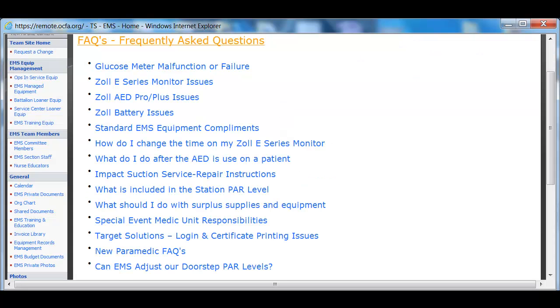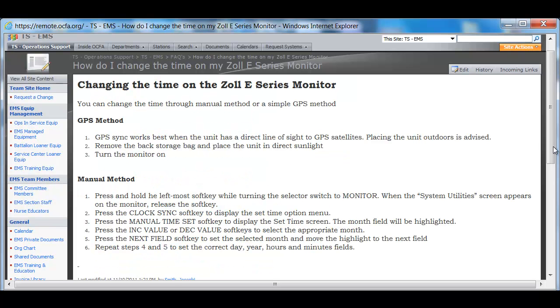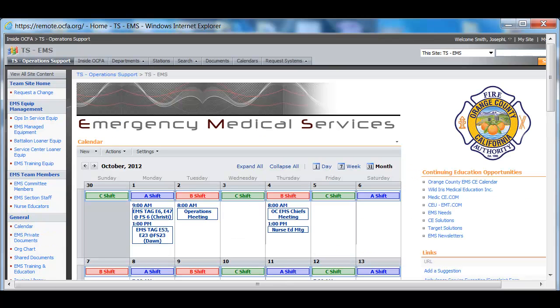There's a lot of other useful information in here. Something that's coming up pretty soon, the time change on our Zoll monitors. If you can't remember how to do that, you can go here and refer to this page. That pretty much wraps it up on our supply and equipment activity report.